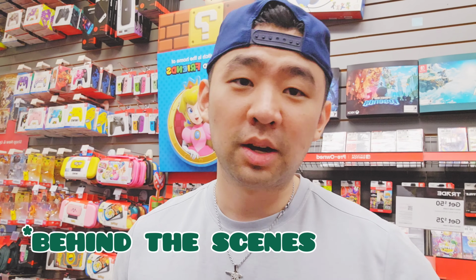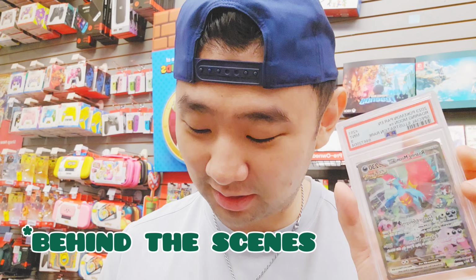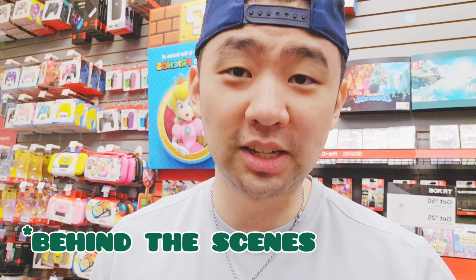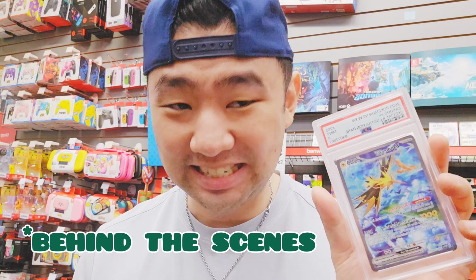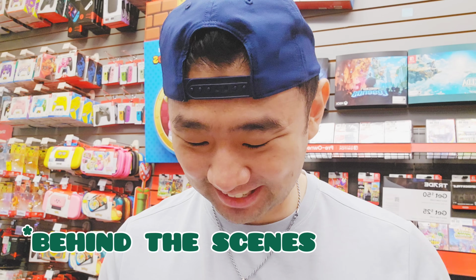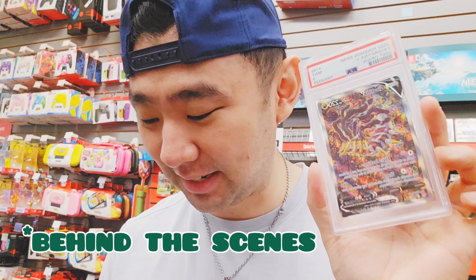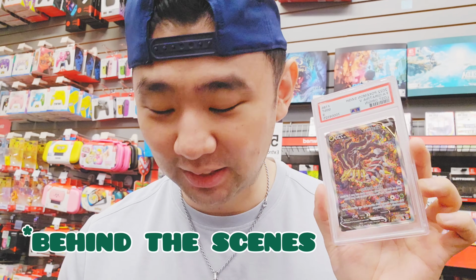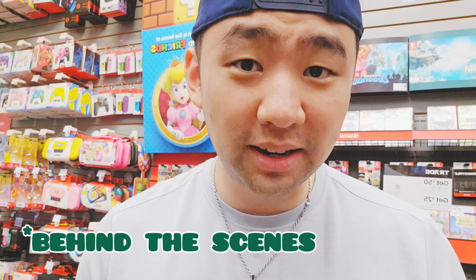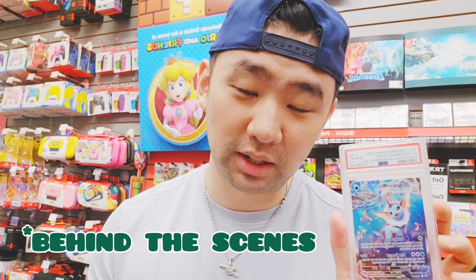All right, so ladies and gentlemen, I checked it out. The Roaring Moon is $21 in credit, $19.44 in cash. The Zapdos is $19.80 in store credit, $17 in cash. The Giratina Alt Art in PSA 9 is $360 in store credit, $324 in cash. And then the Vaporeon VMAX Alt Art is $168 in store credit, $151 in cash.